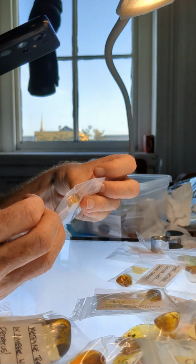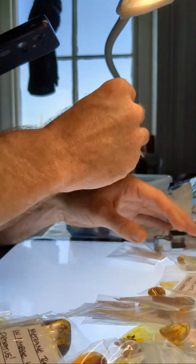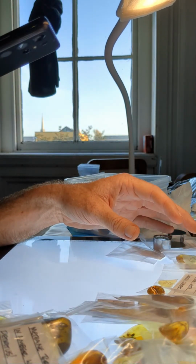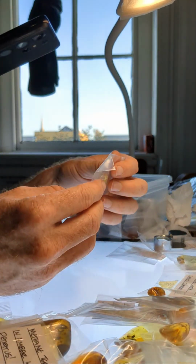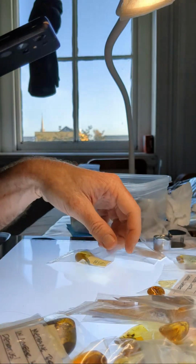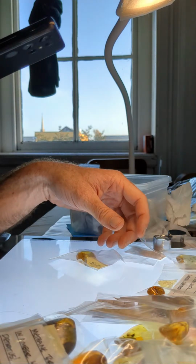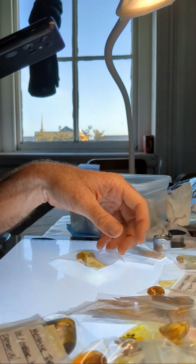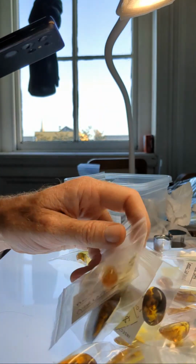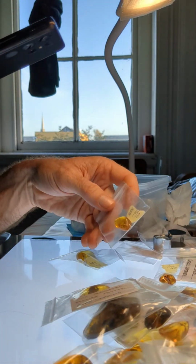175, big spider in this one. $170. Ooh. And Oakner, you offered me 170 for that big ant, right? This guy here? Okay, deal. This one's going to you for 170. Good take.